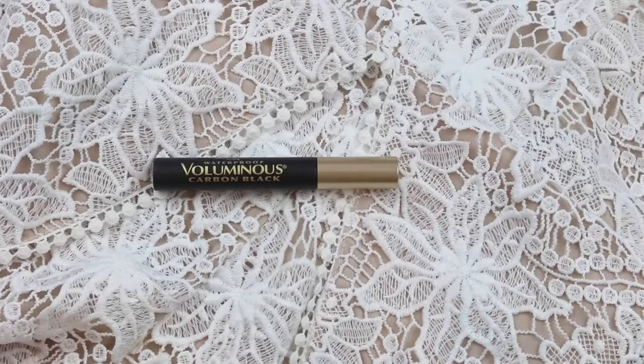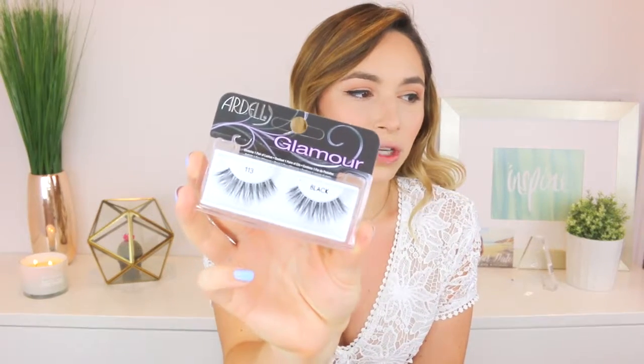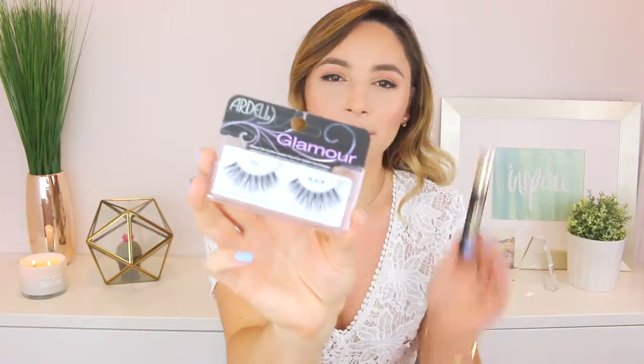For mascara, I'm wearing the Voluminous Carbon Black, which is by L'Oreal, and this is in the waterproof version. I definitely recommend that you wear waterproof on your wedding day. For my lashes, I'm wearing a pair of the Glamour lashes by Ardell. These are 113. I just think these are so pretty. They're very long and I love that separated look, so I really like these.